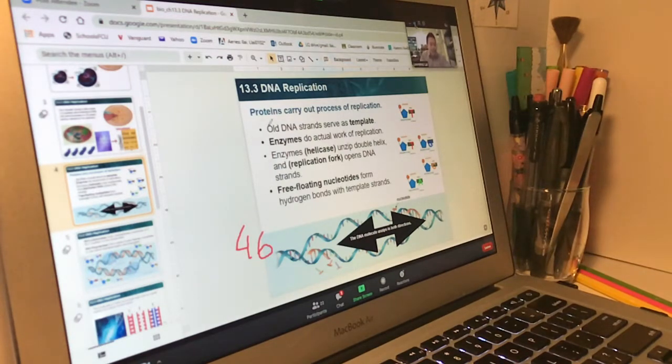Now, the process of DNA replication is completed by proteins, enzymes inside your cells. Now, these enzymes are assembled from the food that you and I eat. The DNA produces the enzyme, and the enzymes are assembled from the raw materials found in the food that you and I consume.